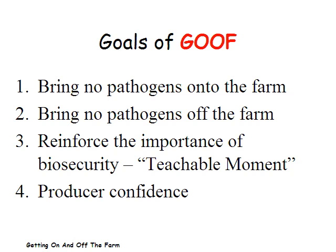So one of the first things to keep in mind is the goals of the biosecurity protocols that we follow to get on and off the farms. Most of these are intuitive. The first goal is to bring no pathogens onto the farm. If a farm doesn't have a disease problem, we certainly don't want to be the source of bringing something onto an operation.